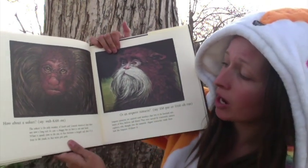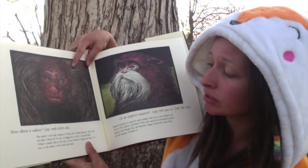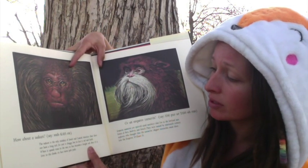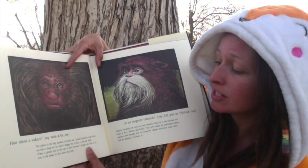How about a wakari? The wakari is the only monkey of South and Central America that does not have a long tail. Its coat is shaggy, but its face is red and bald. When it spends time in the sun, its face becomes bright red, but if it lives in the shade, its face turns pale pink.